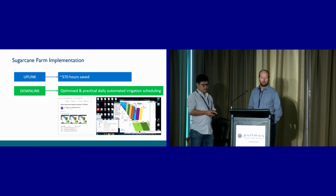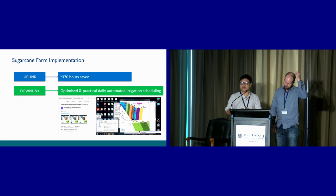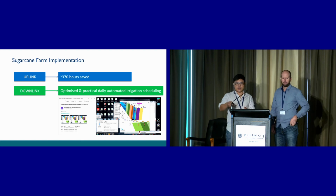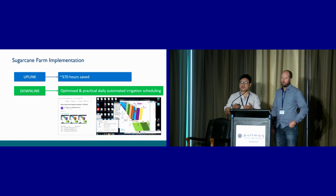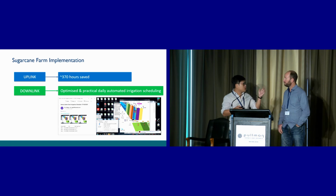Yep. So as Aaron said, the uplink is designed to save farmers time by uploading the irrigation record automatically. And on the other hand, the downlink is to help farmers determine the right scheduling, like an optimized and practical schedule to irrigate. The following two pictures show that.